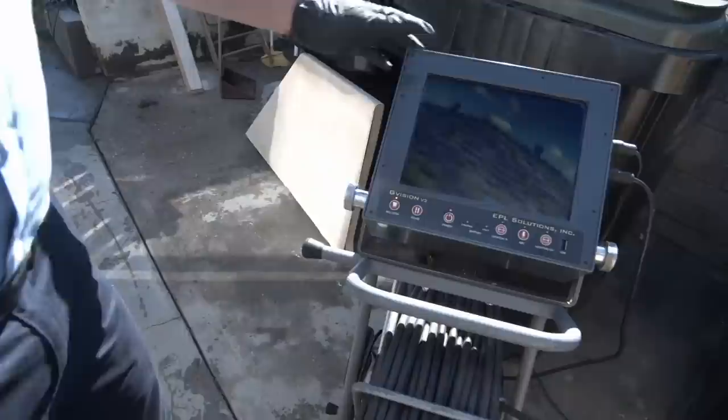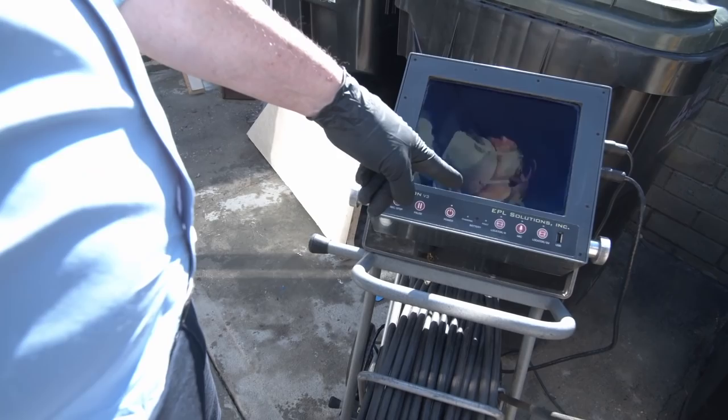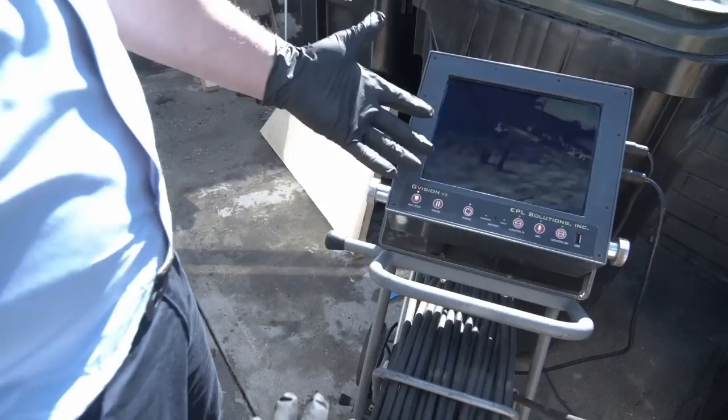All right, so my brother's up on the roof. There he is. Look at how cool this is. Look at how bright that is. And look at, we're in direct sunlight, you guys. I'll even put the monitor in the sun here. And look at how bright.